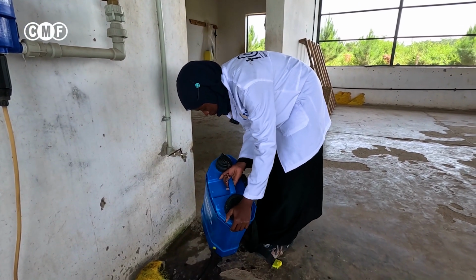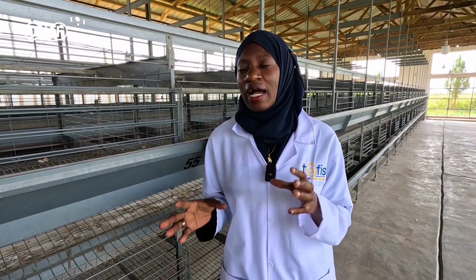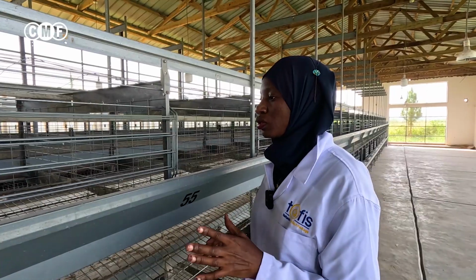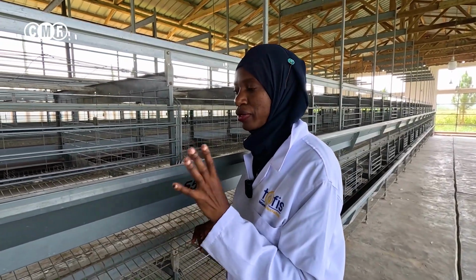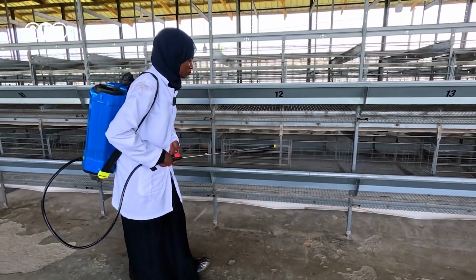Salt, as you are all aware, is a solute, and it mixes well in solvents like water. And once you mix it in water, it forms a saline solution. So if you have this saline solution and you want to use it as a disinfectant, it has to be saturated with salt. Our cages here, much as they look clean and well maintained, are full of bacteria. So they have to be disinfected before a new batch comes here.